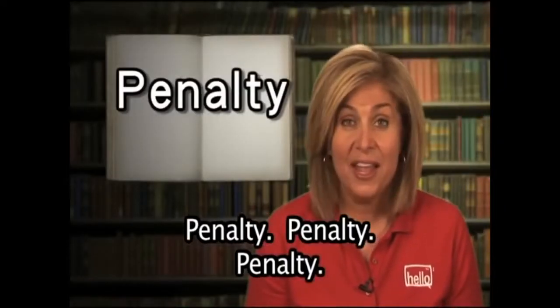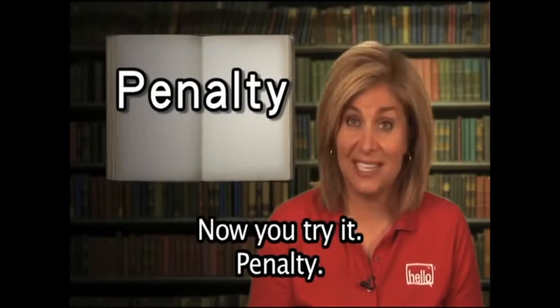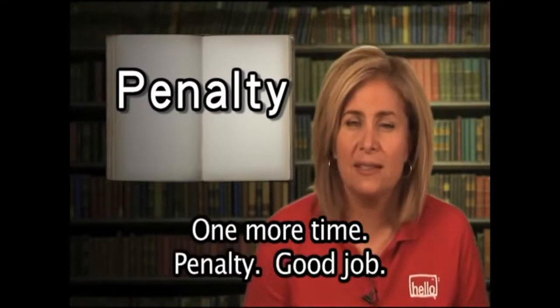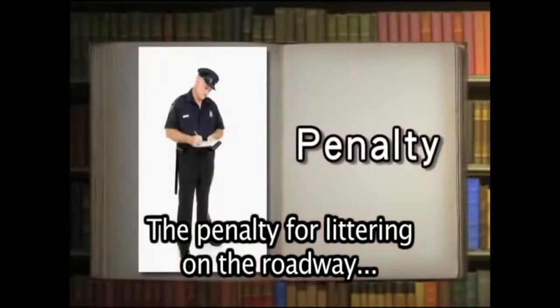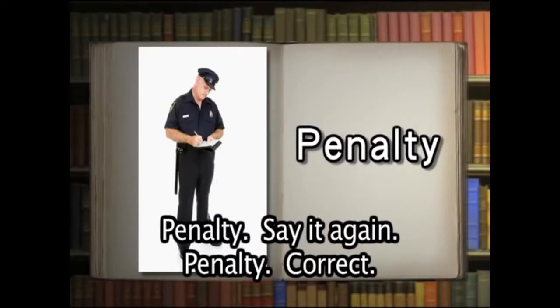Penalty. Now you try it. Yes, again. One more time. Good job. A penalty is a punishment. The penalty for littering on the roadway is a $200 fine. Penalty. Say it again. Correct.